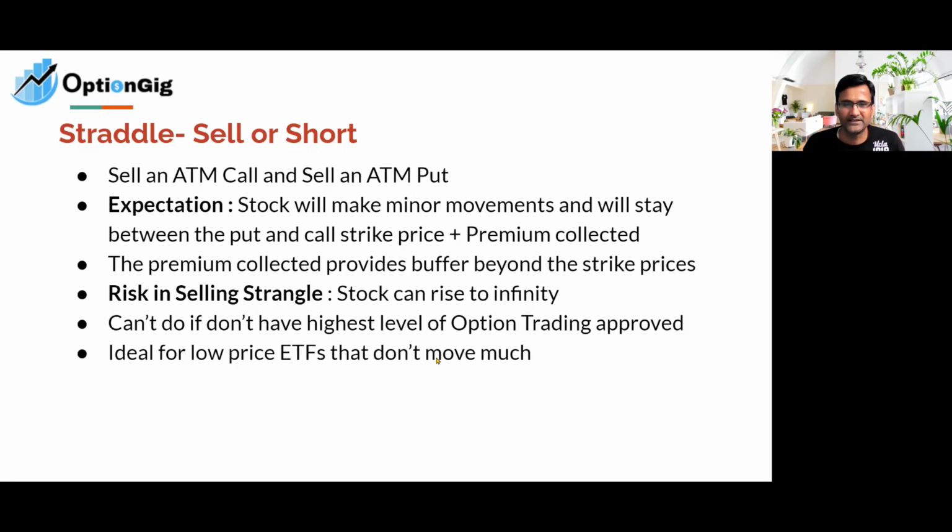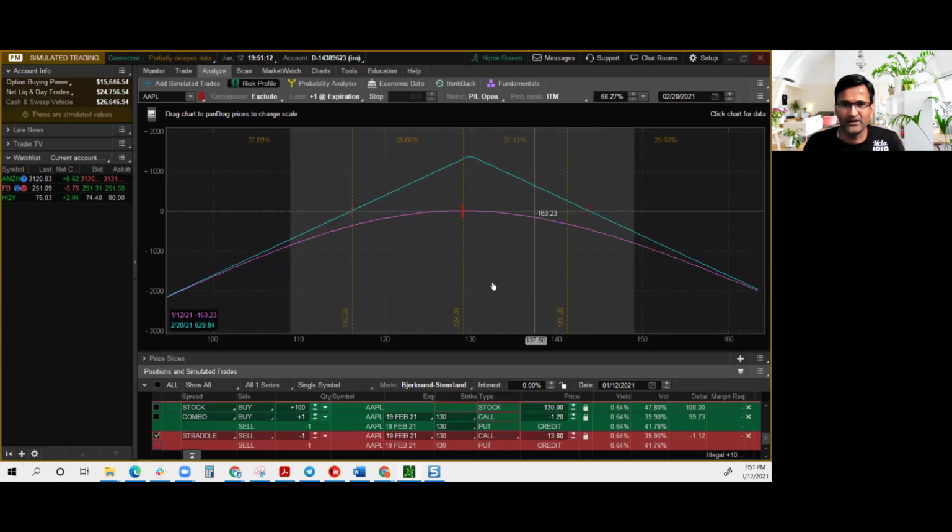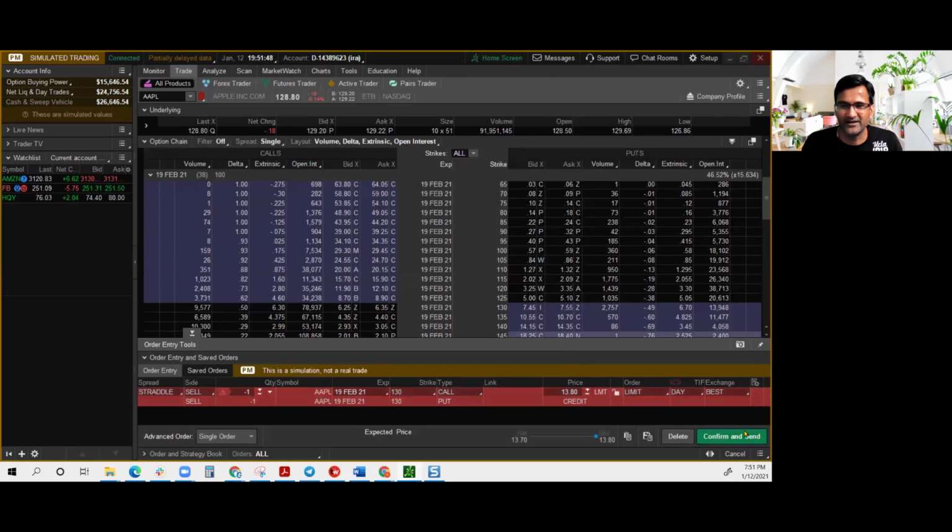Again, this is ideal for low-priced ETFs that don't move much. Now, I do use straddles, again, only in ETFs, small ETFs, $40, $50, because in that case, even if it moves high, the loss is not that much. Secondly, whether it is a $100 stock, a $1,000 stock, or a $50 stock, the amount of time we have to spend constructing a trade, clicking here, confirming, sending, and reviewing it, is the same.